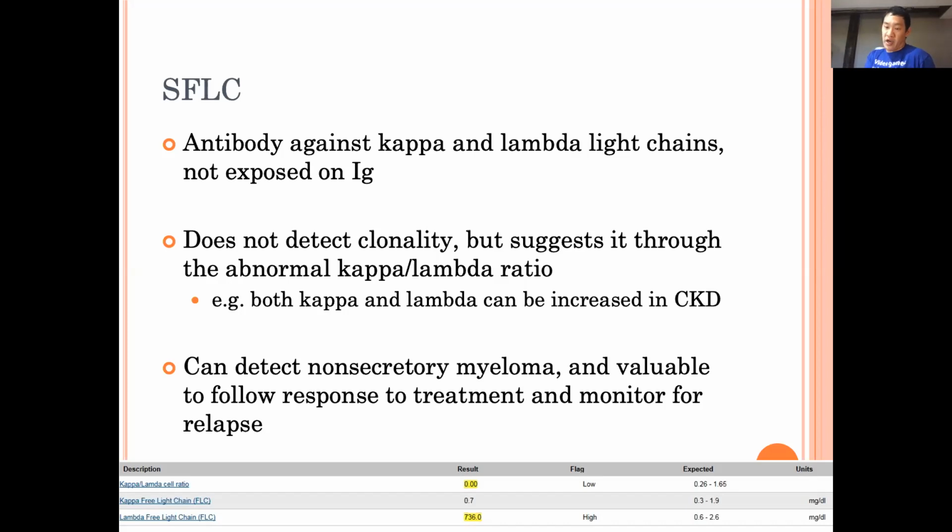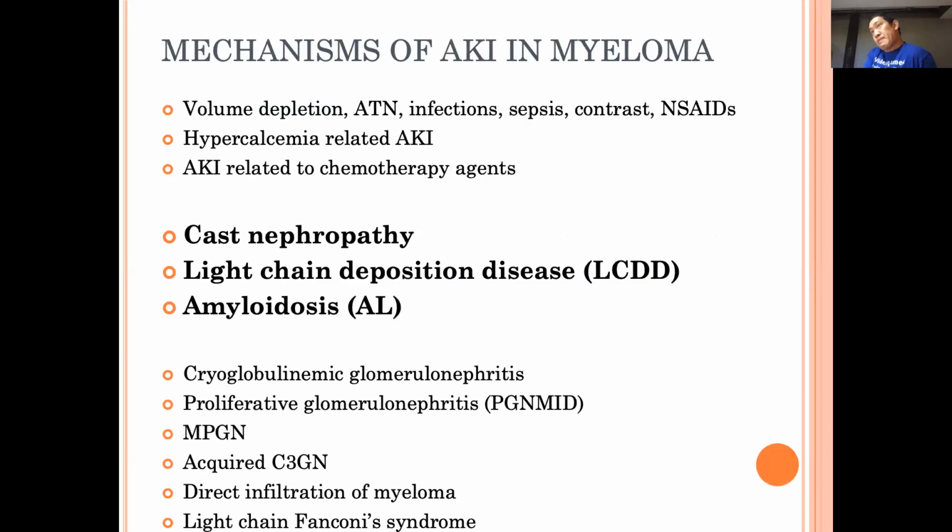And I don't even bother anymore with protein electrophoresis because I don't find it to be all that useful. I'm always going to follow up the protein electrophoresis with the immunofixation and the free light chain, so I don't even bother doing it. Okay, any questions from that?